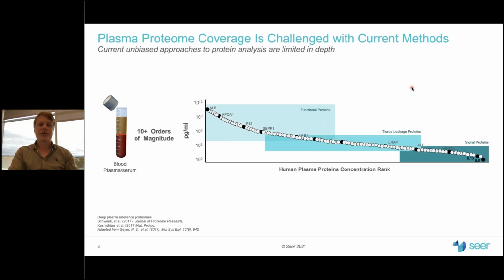Now, given all that complexity, and in particular when we're looking into plasma, that comes with a huge challenge, because it's, first of all, a very diverse biochemical space, right? It's not only nucleic acids, but it's 20 amino acids that then can assume a certain three-dimensional fold and can have modifications. So there's a really huge diversity of biochemical properties that makes any assay actually more challenging.